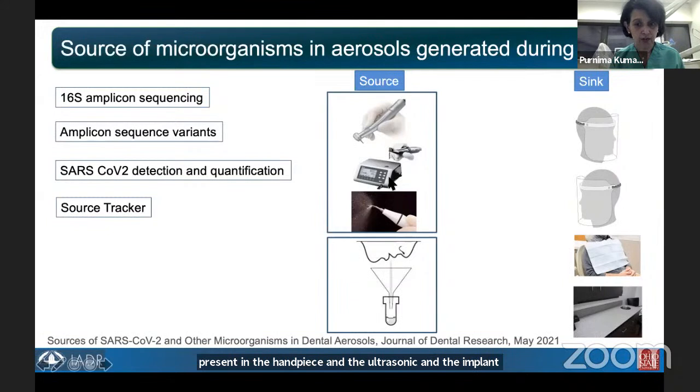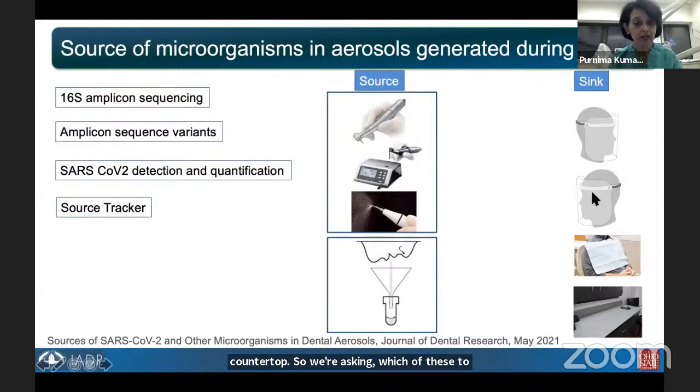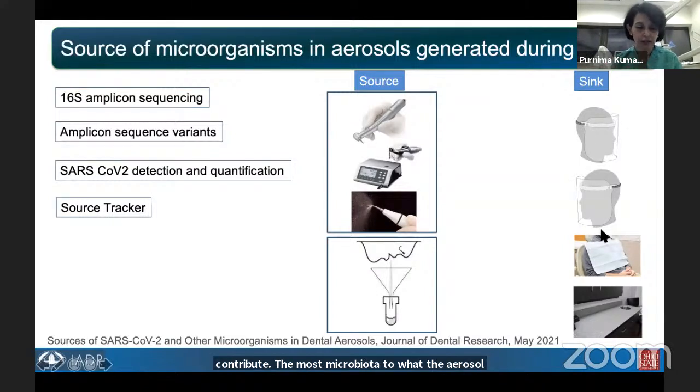as one potential source. The second potential source was saliva from the patient. And so for each patient, we asked, is it from the irrigant or is it from the saliva? And the recipient, the sink, was the operator's face shield, the assistant's face shield, the patient's bib, or the countertop. So we're asking which of these two contribute the most microbiota to the aerosol that is present on the operator. So this is known as SourceTracker.